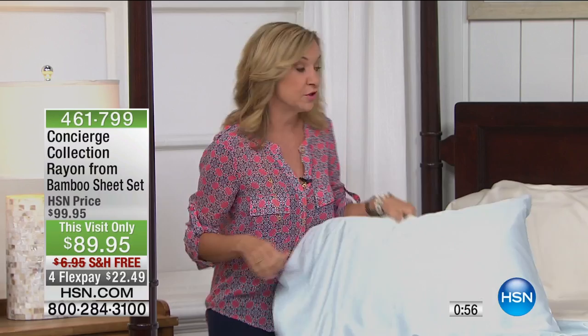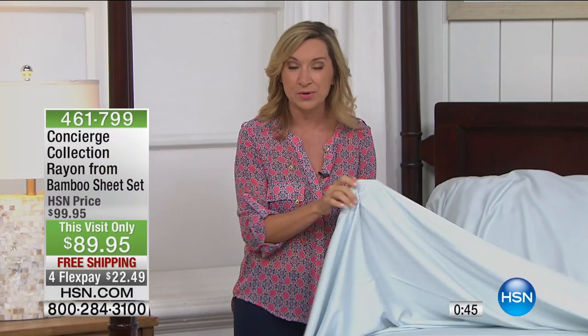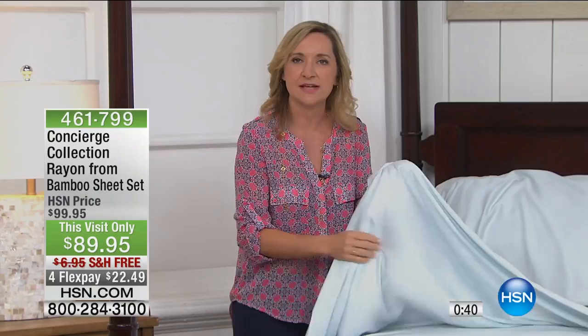And I'm telling you, if you are a hot sleeper, if you climb in bed and feel like your sheets are stiff and uncomfortable and hot, try the bamboo. It really is one of those amazingly soft fabrics. You can see, when I hold this up, the texture and the softness. And keep in mind, these are right out of the package.